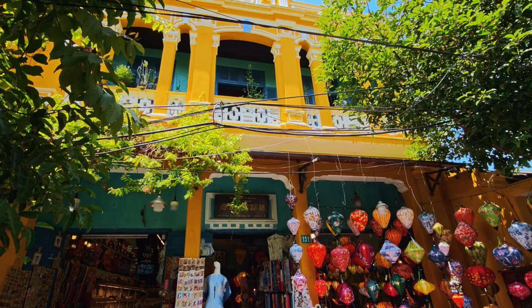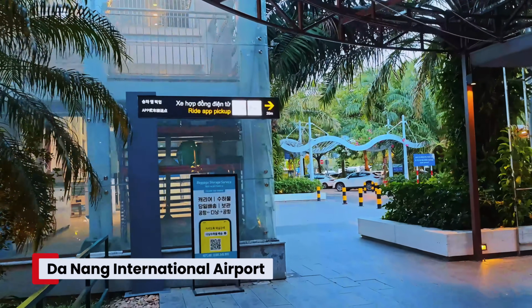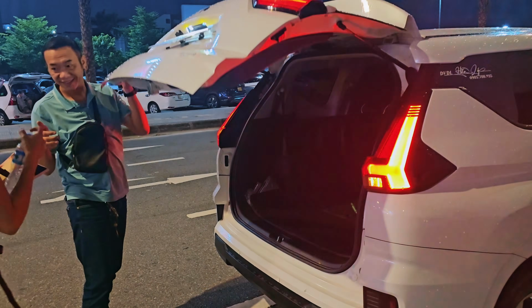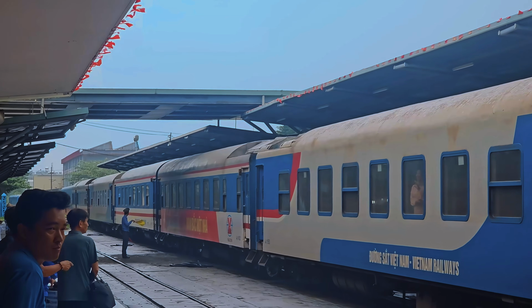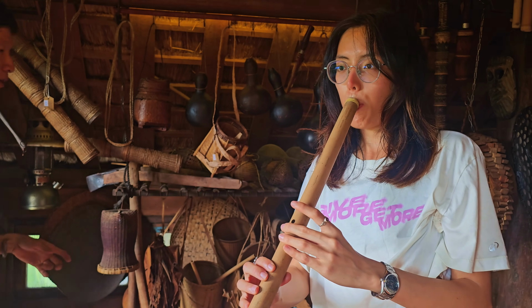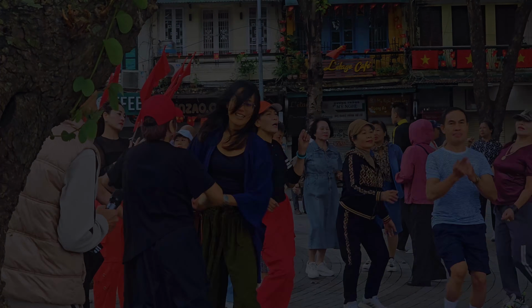Also, I just want to mention that the easiest way to reach Hoi An is by flying into Da Nang International Airport. And from there, it usually takes around 30 to 45 minutes by car. If you're already traveling through Vietnam, trains and buses to Da Nang are also convenient options. Now that you know a little more about Hoi An, let's take a look at the best ways to get around the city.